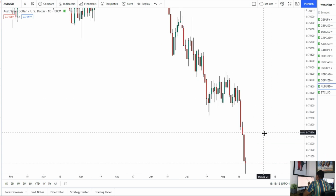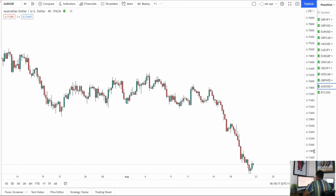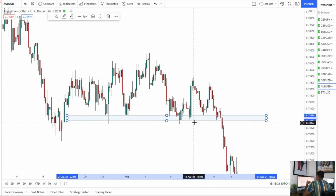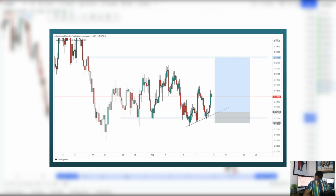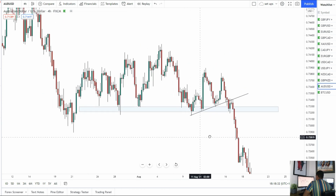This week we were looking for some buying opportunities as price was failing to break out of that consolidation during last week, and we're looking for basically another leg to the upside from this support. But as you can see, that did fail. Looking at this trend line here as well, we actually broke through that trend line, it started acting as resistance, and from there we had a massive move to the downside there for AU.